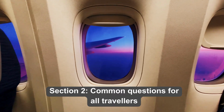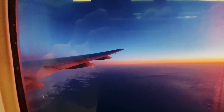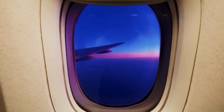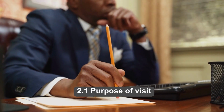Section 2. Common questions for all travelers. When you arrive at a UK port or airport, you will likely be asked a series of questions by the immigration officer. These questions are designed to verify your identity, assess your intentions, and ensure you meet the requirements for entry into the UK. Here are some of the most common questions, and how to prepare for them.